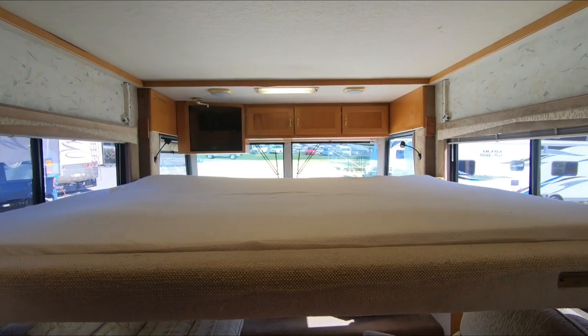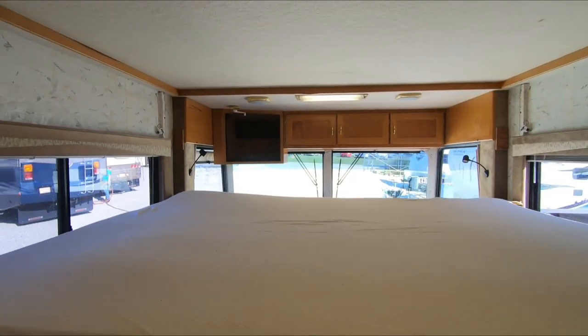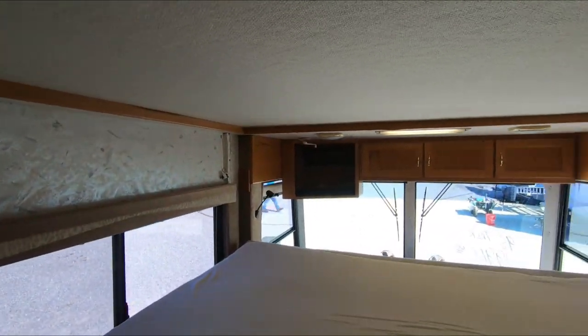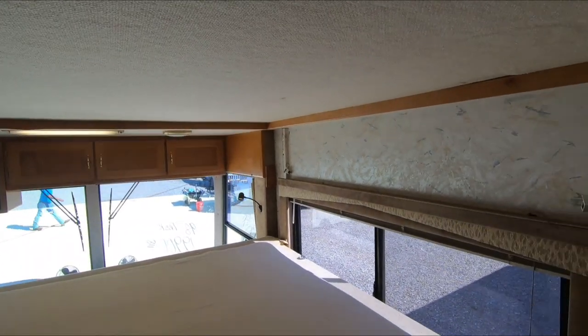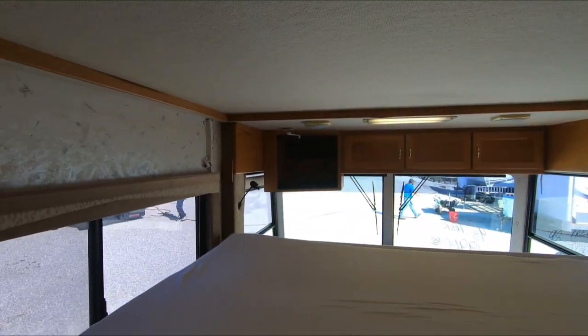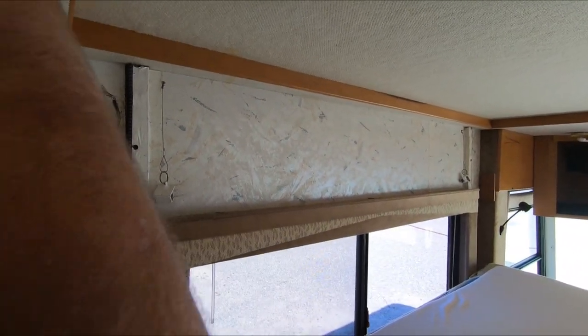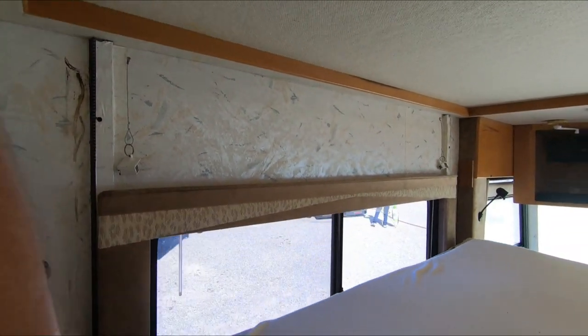Or you can use the sofa bed if you don't want to mess with putting this thing up and down every day. It's entirely up to you. You can see the headliner on top of it looks great. Nothing hanging down. It's been a well cared for Trek, guys. And you just push the button and up it comes.